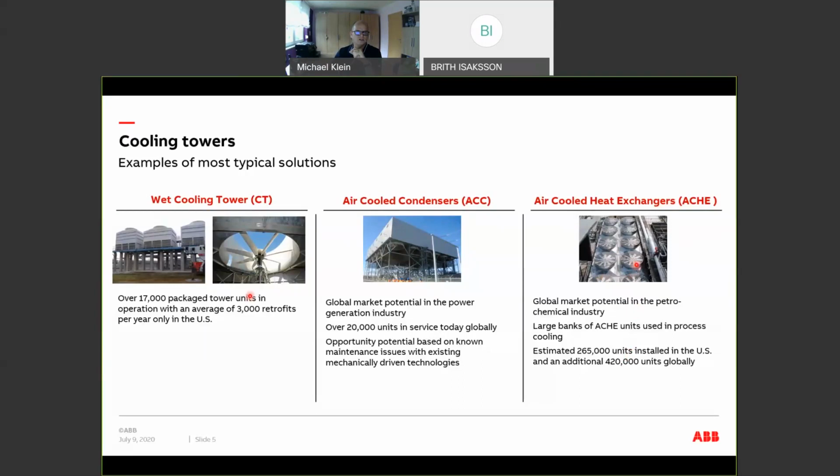So we touch on the wet cooling tower, and there are over 17,000 towers in operation with an average of 3,000 retrofits per year only in the US. The whole world has far more than this. So it's a big market. There are cooling tower OEMs out there that are producing new ones and do refurbishments or retrofits on these. We can go into the new business as well as the retrofits. Our product is not limited to either or.